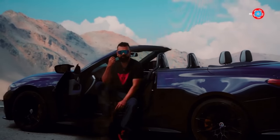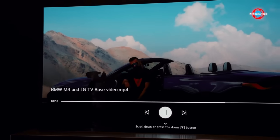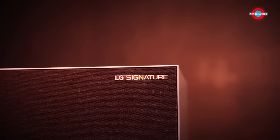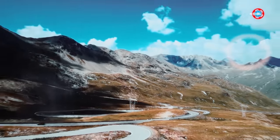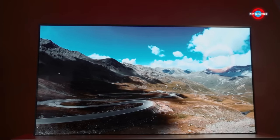You know, if I were to view this particular video on the television, the OLED R, now actually you are viewing this video on the LG signature OLED R, and isn't that wonderful, true to life. Now this is not only because of the 4K over there, it's also because of the self-lighting pixels, the infinite contrast ratio, the accurate color reproduction, and of course the perfect blacks. And that is what makes for an immersive experience.